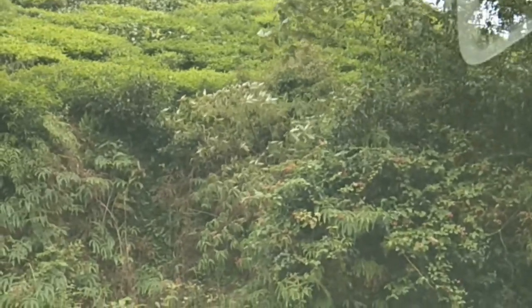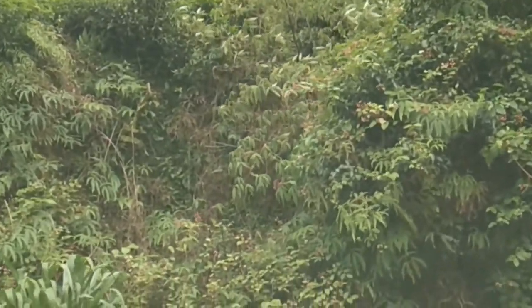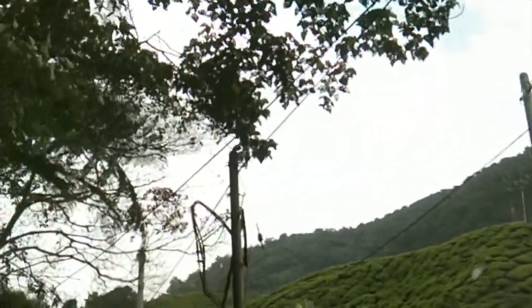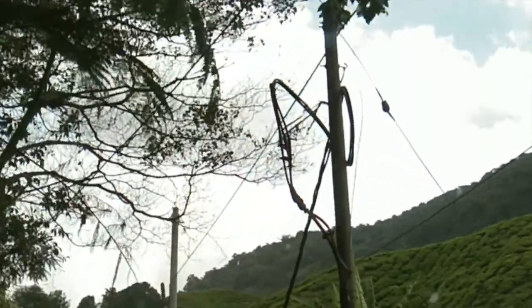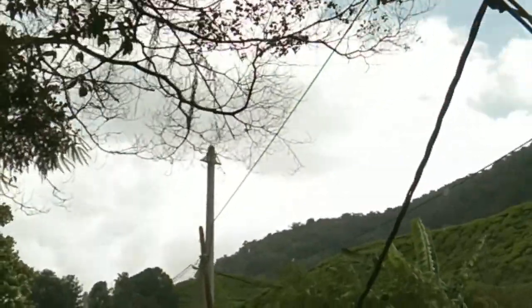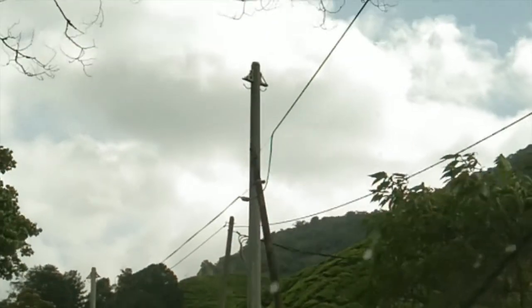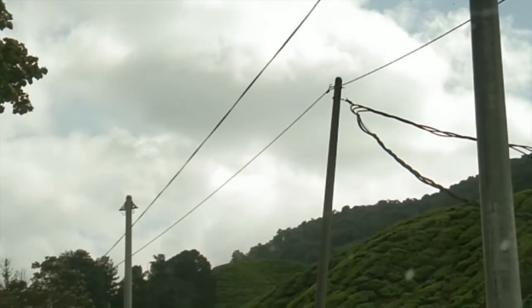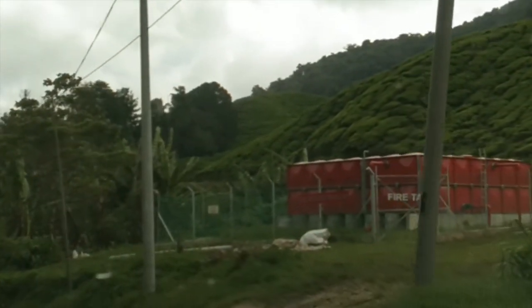While we go to the Boh Tea plantation, during the route we'll see the other popular ones like Tea House 1, Tea House 2 and 3. So let's go, and during the route we will see a lot of these tea plantations like this one. I've never visited any tea plantations before, so this is my first experience.